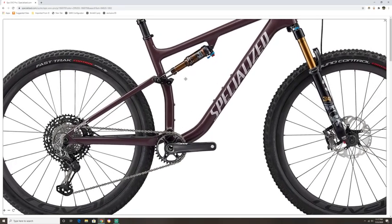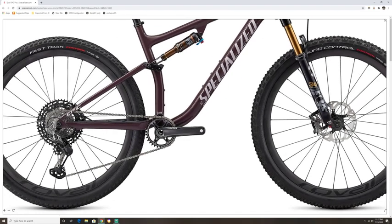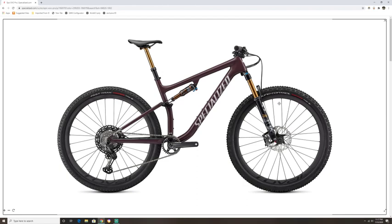Not a big fan. I would love to see a Fox setup with a SRAM eTap AXS. I wish they spec'd this bike with X01 AXS, to be honest with you. It would have been amazing, but this is why I think this is like a black sheep kind of bike. Out of their whole lineup, it's full Fox and full Shimano. This is the only bike that's like that. Everything else is all SRAM. Everything else is all RockShox. So it's a pretty cool bike for them to do that.